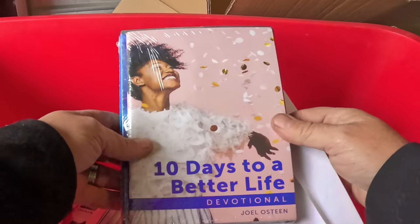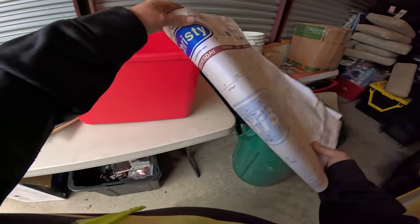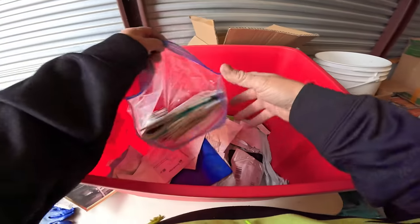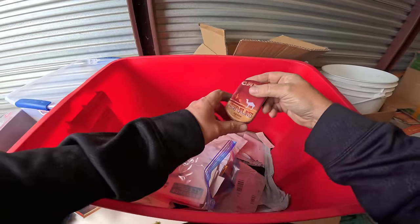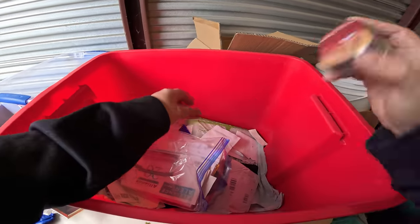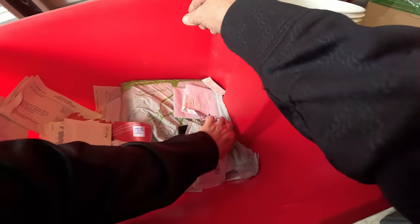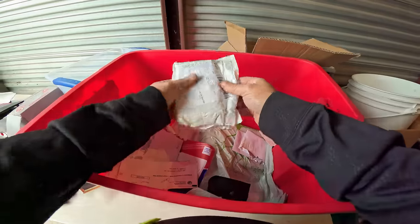Catholic prayers. 10 Days to a Better Life. Oh, a devotional by Joel Osteen. What's this? Calendar. What's this? Gotta always look at these little tins. That one's empty, but definitely don't want to toss them before checking them. Junk mail, guys, and we have found a lot of junk mail in this locker. A lot.